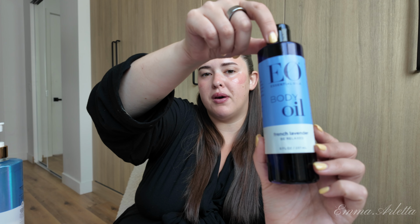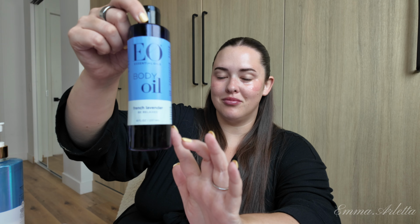And I love this because on nights where I feel like it's going to take me a second to wind down, I use this because that lavender scent just soothes you. So I really like this, but this one's not the most perfumey smelling. You're going to smell like essential oils. So if that's your thing, go for it. But I use this very sparsely because I don't love that scent. I like to smell more like a nice perfume.